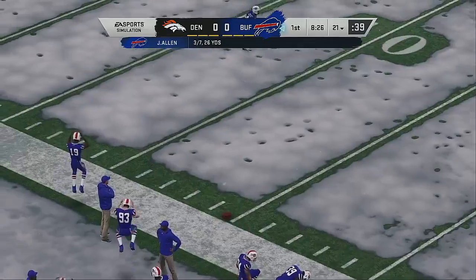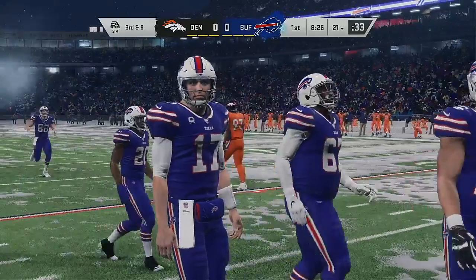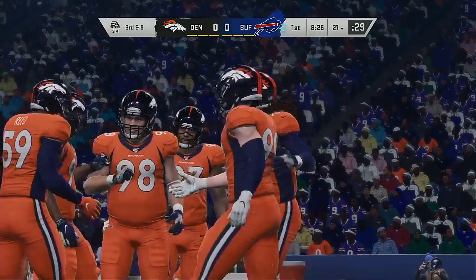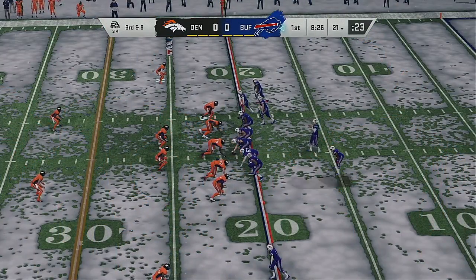A second down pass play there, but it's incomplete. So he's 3 for 7 throwing the football right now. Not an awful start, but also not the sharpest of starts. No, I would agree with that. But if you're a confident quarterback, and to play that position you have to be, you just act like there's something wrong with the wind currents or something wrong with the ball. It is not you. Keep throwing. That timing usually develops.